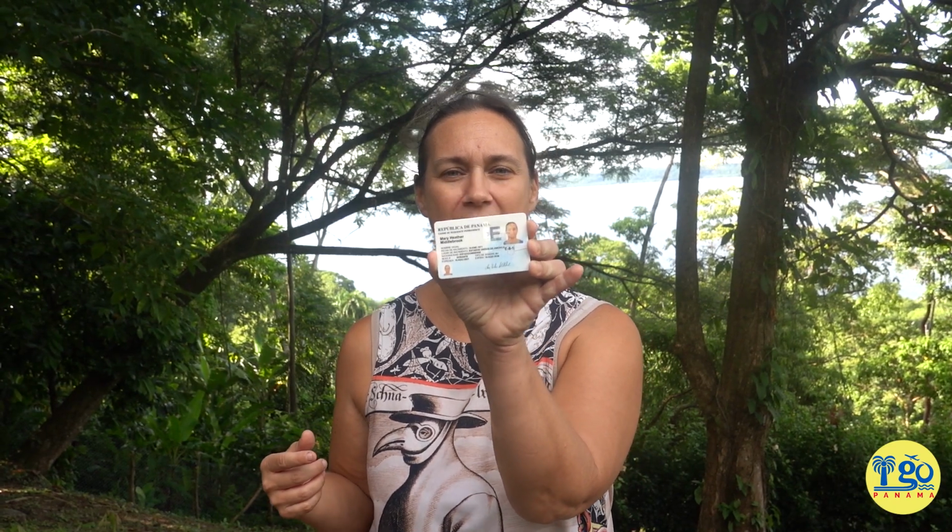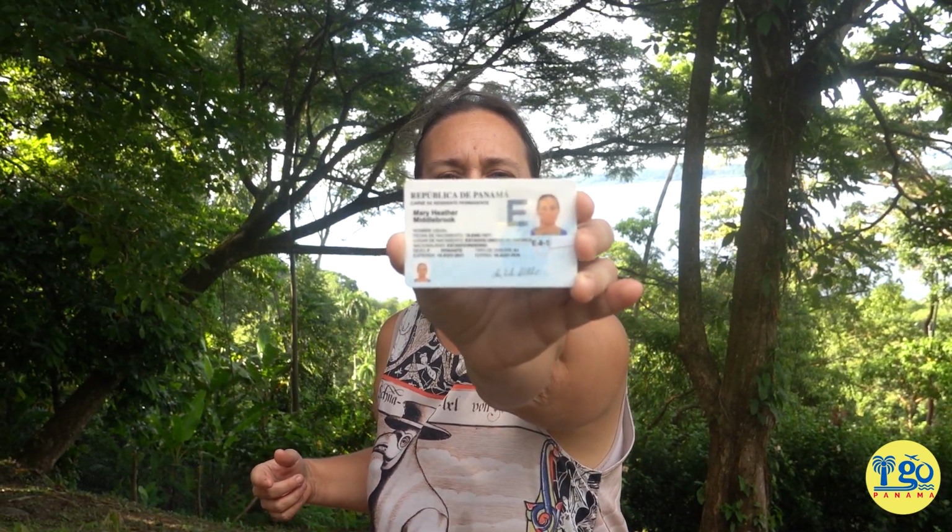Okay, all right, let's get on to cedulas today. So, look what I have in my hand. Ooh, it's a brand new shiny cedula. So what the heck is a cedula? Okay, so a cedula is like a national ID.